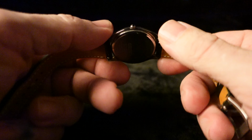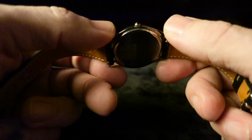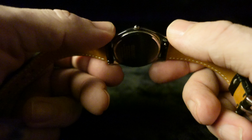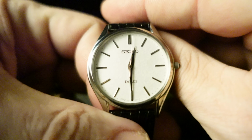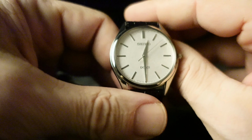So far, every watch we've looked at, except for the CWC, has been a mechanical watch, but the last 3 pieces in my watch box are not. These are quartz pieces, like the SEO Dolce. This watch is so cool.